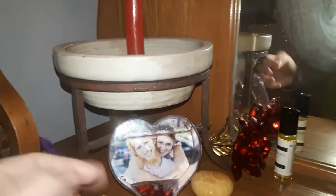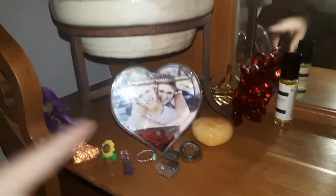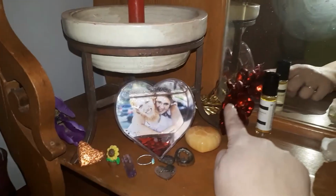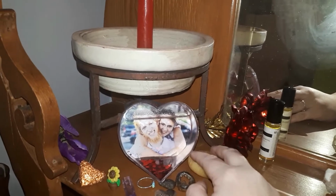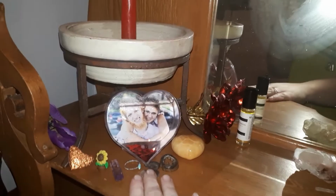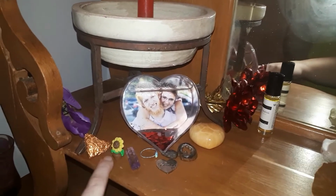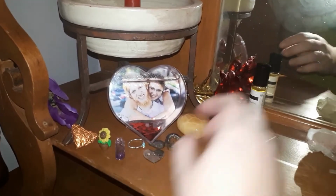I have this candle holder with a picture of us from our engagement shoot, and this candle holder we got in Niagara Falls on our honeymoon. He gave me a bunch of items that just represent us and love, from cards. He made a little heart out of tinfoil for me, a ring.